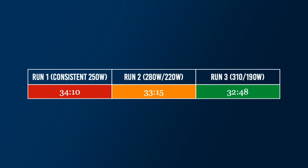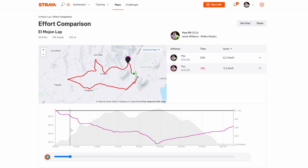To see exactly what happened, I've compared the laps of the first and second effort on Strava, and as you can see, I steadily pulled away up the climb on run 2, just as you'd expect, as I was riding 30 watts harder. By the top of the climb, I was 1 minute and 57 seconds ahead. A sizable advantage, but one that did get eaten into on the descent.